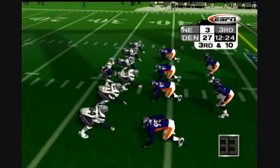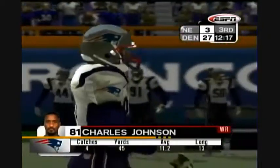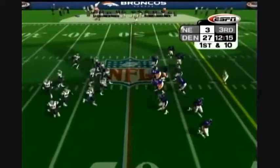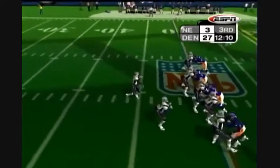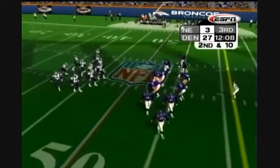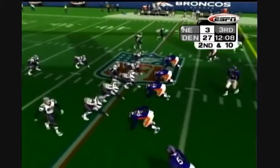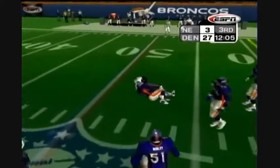Set. Cut. The quarterback looks to pass. He gets the first down. First down and 10 to go. Pull back to the strong side for New England. Bledsoe looks downfield. Second down and 10 to go. 4-3 defense for Denver. Bledsoe drops back. A 1-yard reception by Smith.